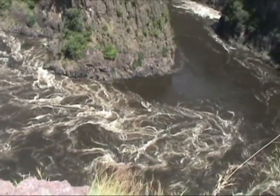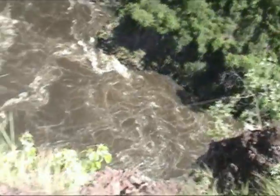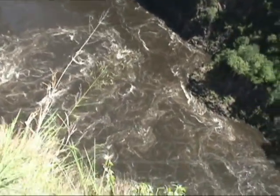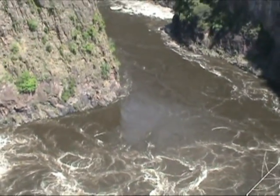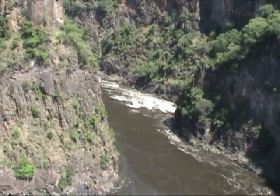What it does is a real sharp turn in the river, and this seems to be a little blind area with a lot of whirlpools and all, because the river hits here and it circles back around, and it seems to come up right here after it's gone down, and then we see the river go on down from here.